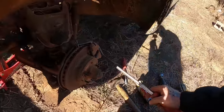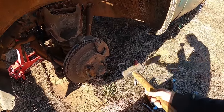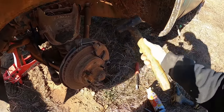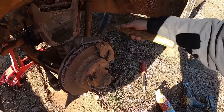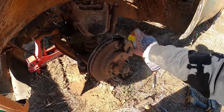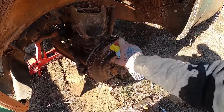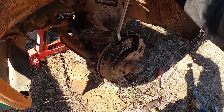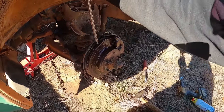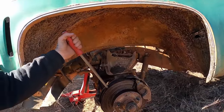Now this side that does have a caliper, guess what? She's a little stuck. We're gonna shock it a little bit. And then lubrication is really good for brakes. So you just want to spray your brakes down any chance you get. Just playing, do not do that. Oh, she's starting to spin a little bit. Oh. All right, we're just gonna have to work her around.